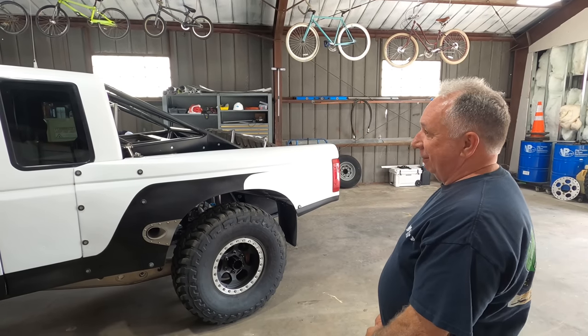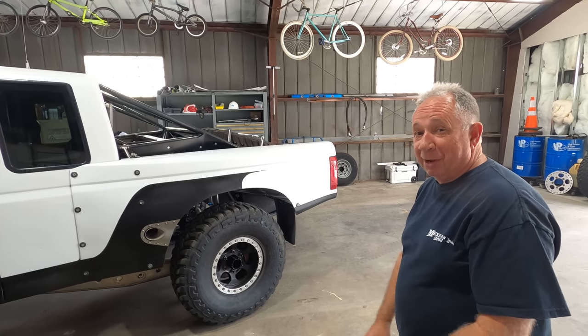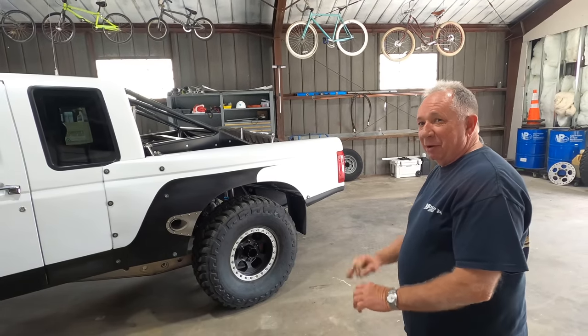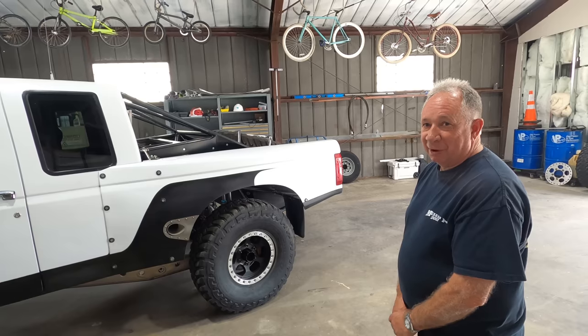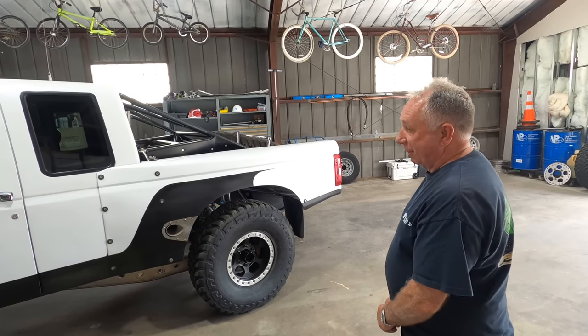But for 1996, think about it. We were just talking about there was no computer. This was all done on a drafting table and handmade. It's all true craftsmanship.